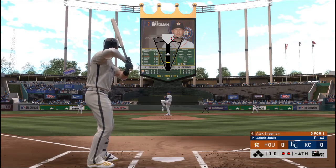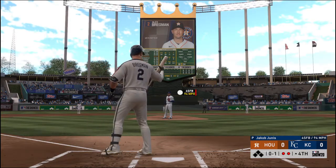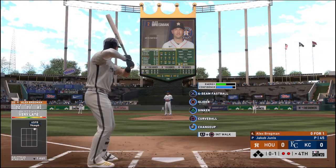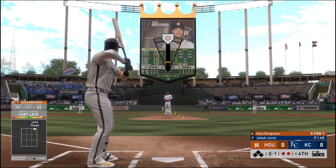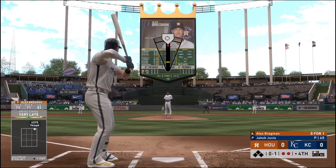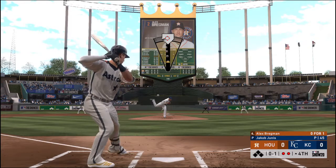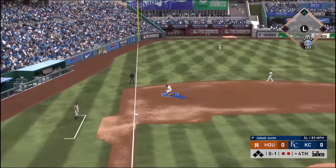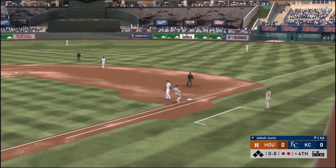Ready to deliver. Here's the first pitch. Into the windup. Here comes the 0-1. Grounded to third. Franco fields it cleanly. Throw in time, and the side is retired.